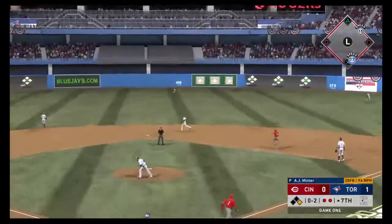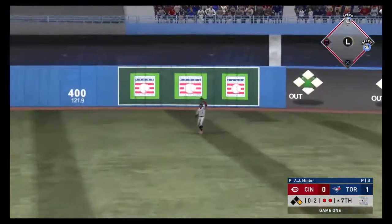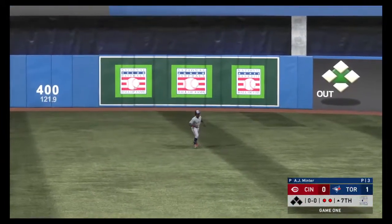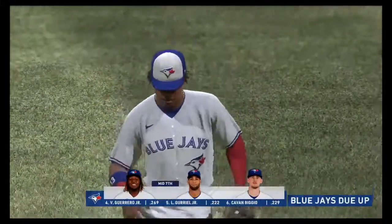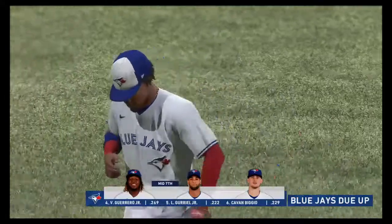Lifted in the air to center. Acuña's there for it. And that retires the side. 1 left on for Cincinnati. It remains 1-0. 7th inning, complete.